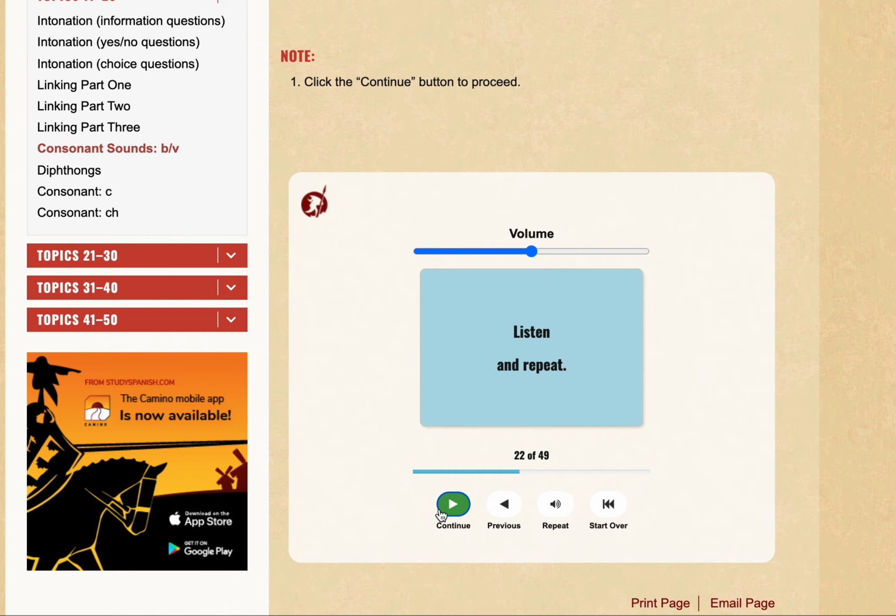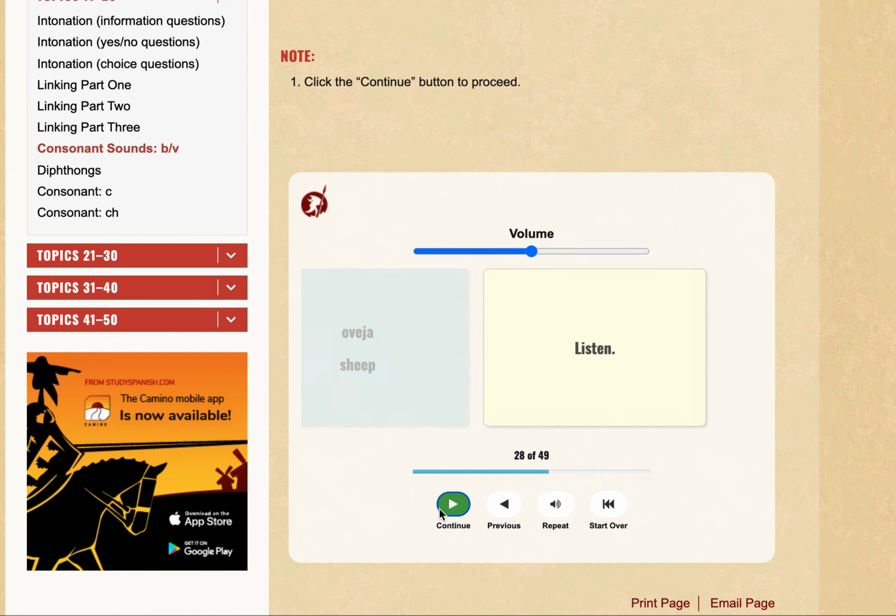Listen and repeat again. Remember, the Spanish B and V is never pronounced like the English V. Hablar. Uva. Avión. Objeto. Avenida. Oveja. Each of these words contains both of the B and V sounds. Listen carefully and mimic the native speakers.